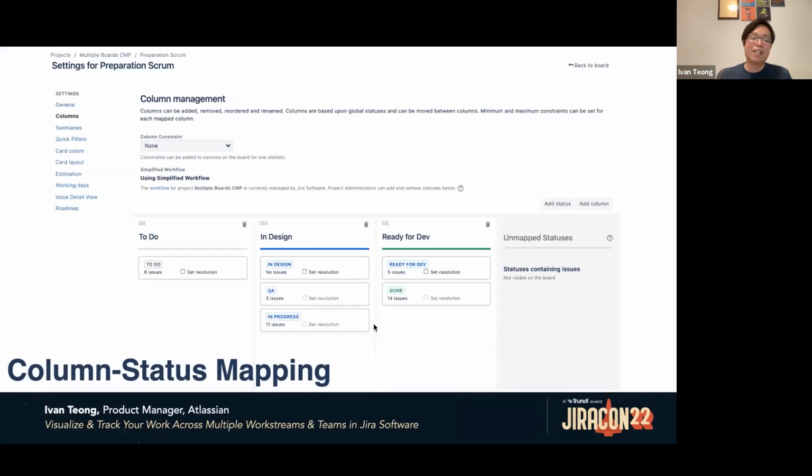Column status mapping is when you map issue statuses to board columns in order to control what issues show up on your board and backlog. You can do this in the columns page within board settings. You need to map different issue statuses to each board's columns in order to reflect the different kinds of work that you want to show up on your board.